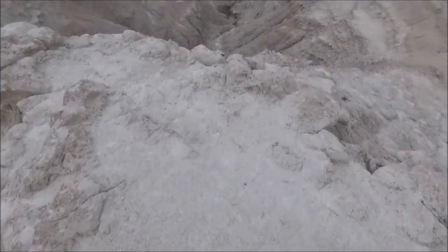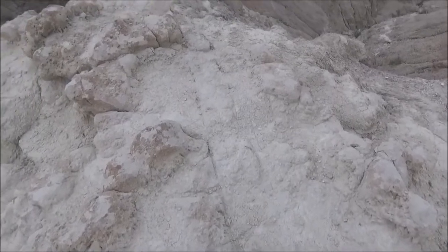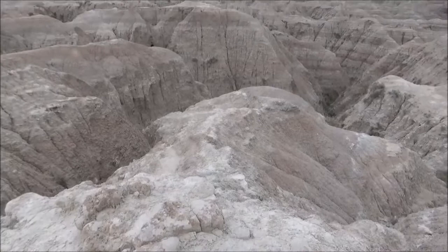Okay, I'm at the very end of this canyon walkway, and this is what I see.